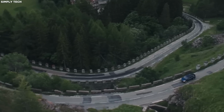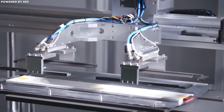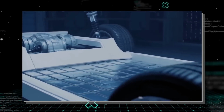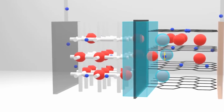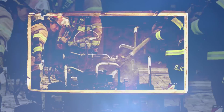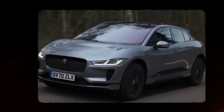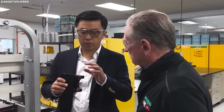Here's where it gets interesting. SES isn't just about power, they're tackling safety too. Liquid batteries can grow dendrites, nasty little spikes that short things out. Solid electrolytes squash that risk, making crashes less fiery. For GM, that's gold. Imagine pitching an EV that's fast, far-ranging, and won't turn into a barbecue. Who wouldn't want that? Still, it's not all smooth sailing.